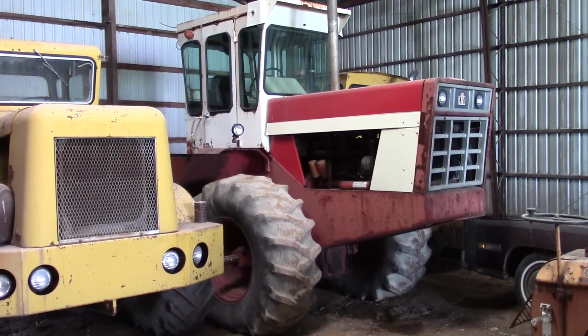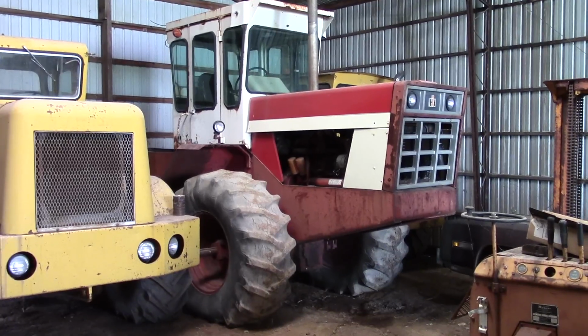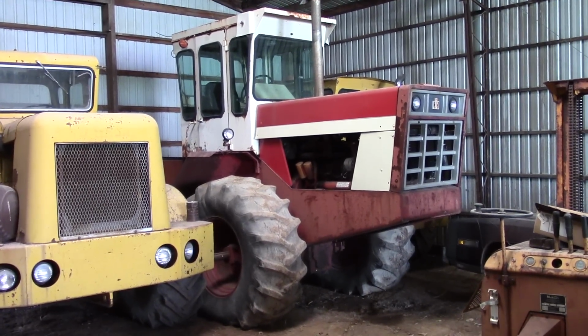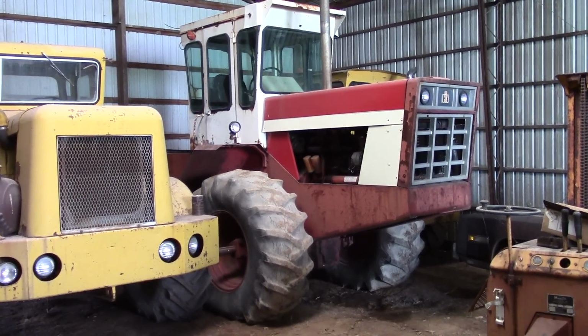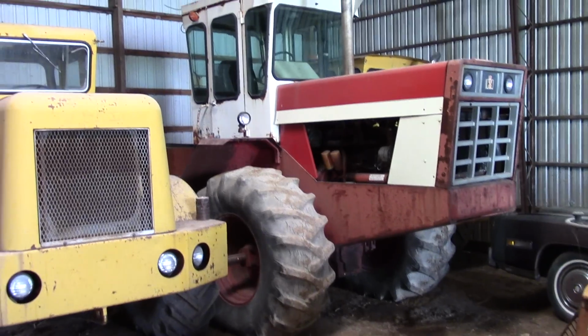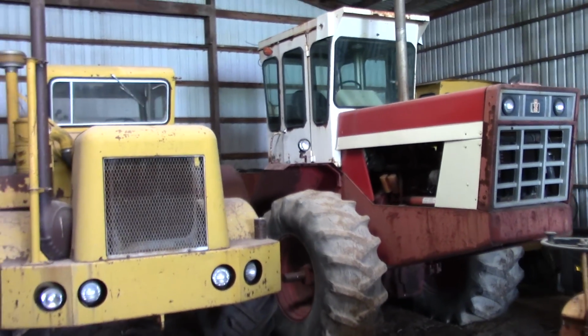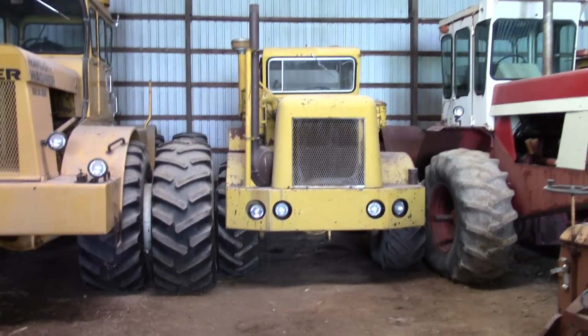This is serial number 1. International, like Allis-Chalmers, in 1973 contracted with Steiger to build it a four-wheel drive line, and this is the very first one off the line with serial number 1. Hope that you've enjoyed this tour of the Wathen collection, and we're looking forward to continuing to film many of these classics out in the field.